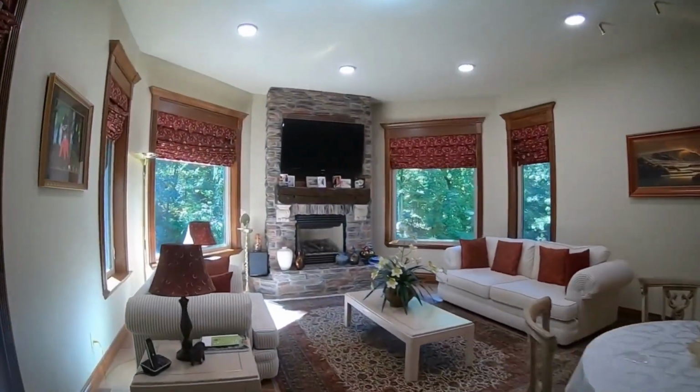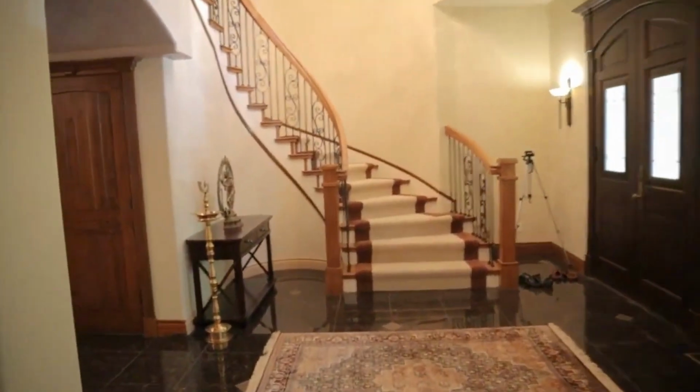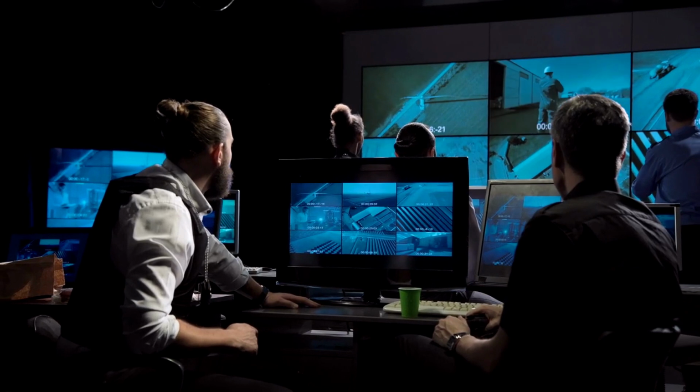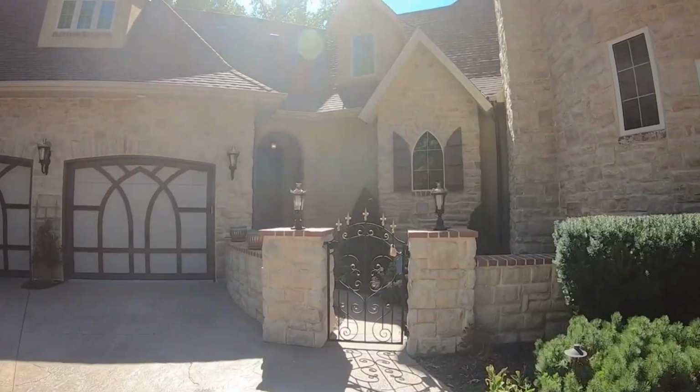This place is like a fortress. It's built to handle earthquakes, tornadoes, fires, and even nuclear attacks. The house is decked out with biometric scanners, cameras, and sensors, so you'll feel like a secret agent just stepping inside. Now the view outside is as incredible as what is inside.